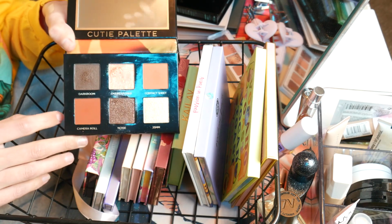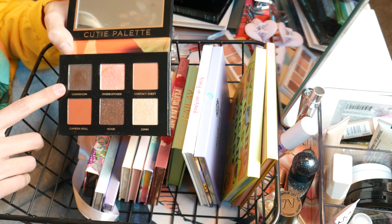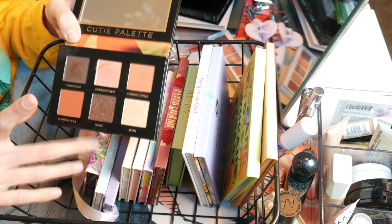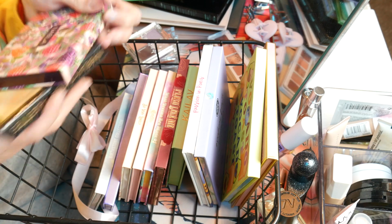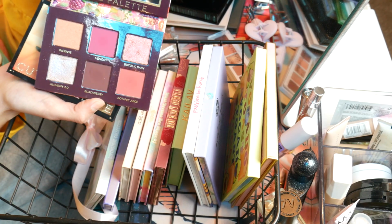I love the Nabla Cutie formulas. I love the shades in this collection. I love the formula of this collection. I'm gonna hang on to this one because I do love it. I have no problems with it. And on top of that, this is the Nabla Cutie palette in Wild Berry, and I'm also keeping this one.